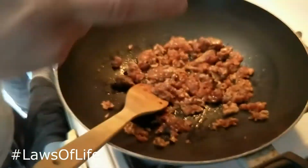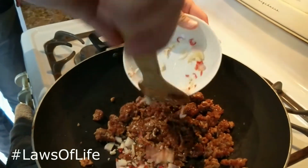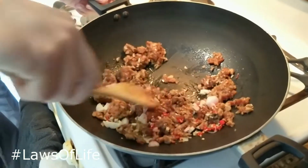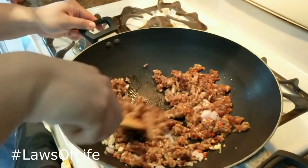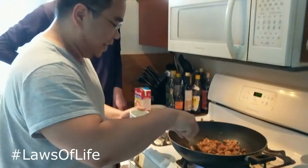And what I'm gonna do is add the aromatics in. Right here, so chilies, garlic. Add that right in here. Whew. That looks good. It smells good too. Just cook this out for about 6 minutes. So this is how it looks after 6 minutes.